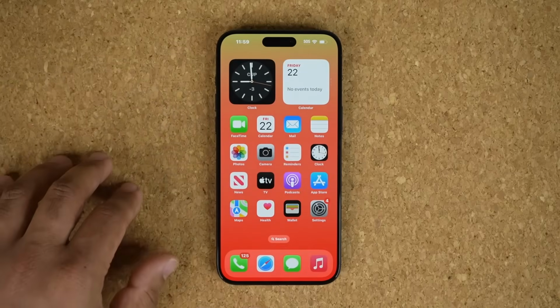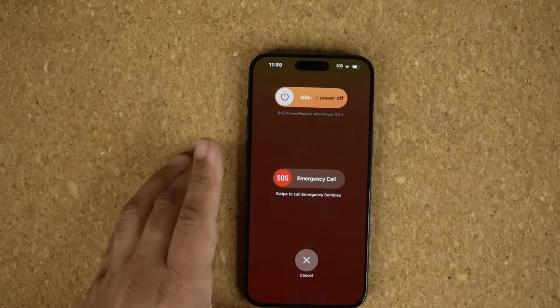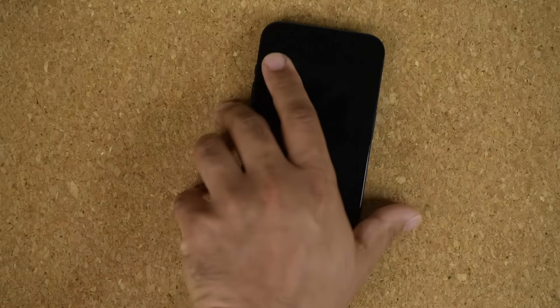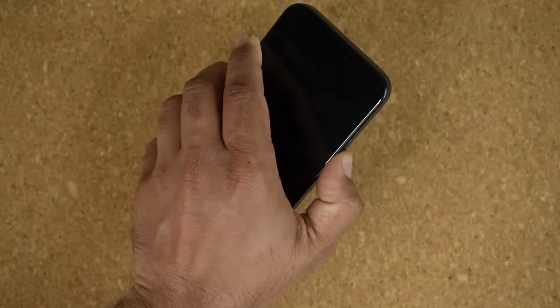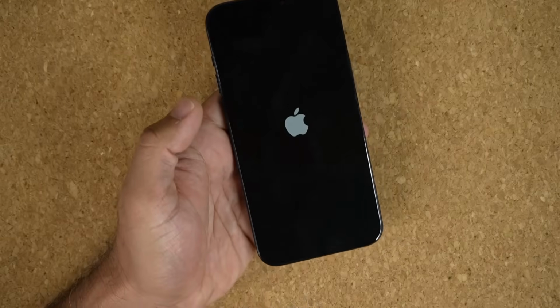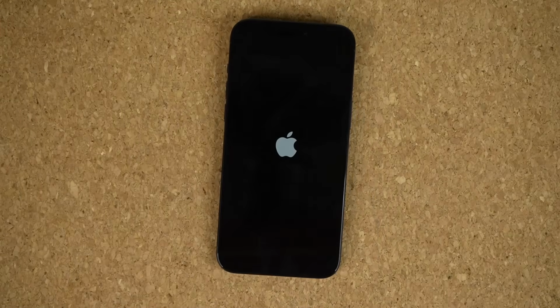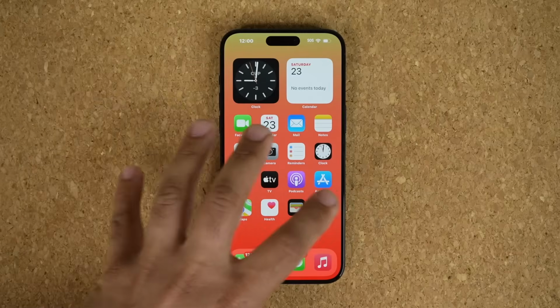So first, let's turn this thing off. So I'm going to press the combination here. We're going to get that slider and listen to this. Okay, so that's a beautiful turning off voice sound, I mean. Now what we're going to do is we're going to turn it on. So let me just press and hold. And as you can see, we just heard the turning on sound. So fantastic little trick.